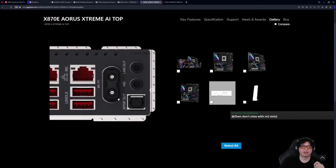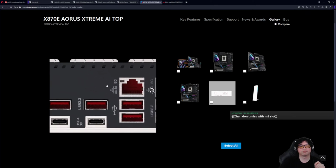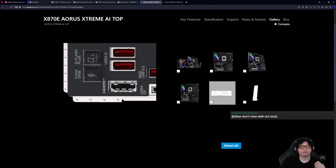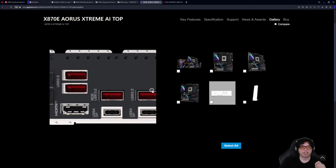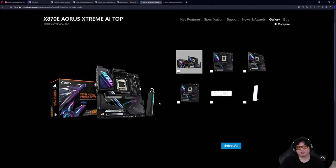And then it has optical audio and your standard mic and line out, which also does support 5.1, but you have to do it in a weird way. The front panel audio is actually the DAC on this board. But yeah, that is the new flagship from Gigabyte for X870E.